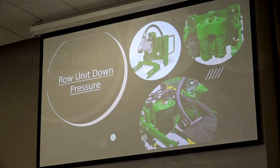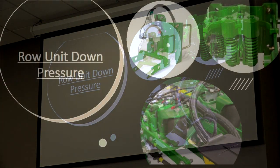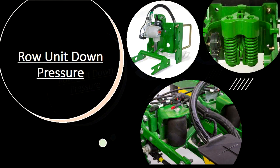Down pressure would be the next one. I really don't care per se what down pressure you're running, as long as if you're running the old springs, it's the heavy duty down springs in a no-till scenario. The two springs on each side, the lightweight springs, probably are not enough. So it's nice to run the heavy down pressure springs if you're still on springs.